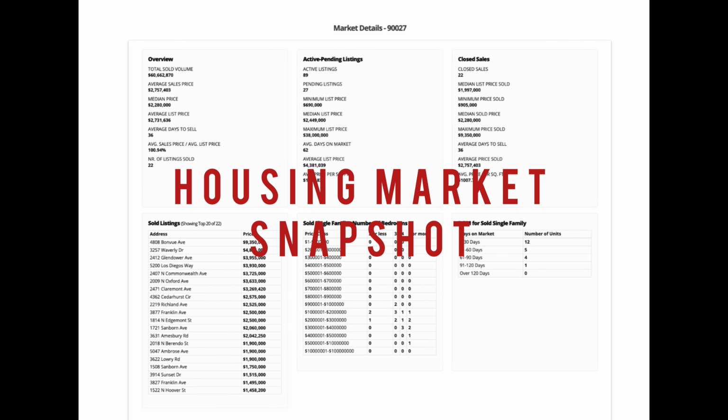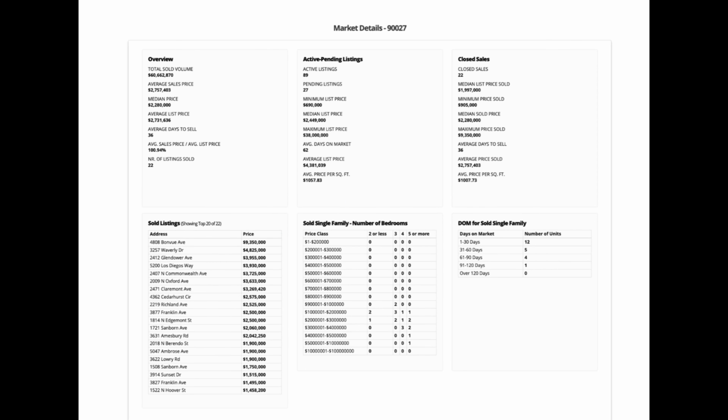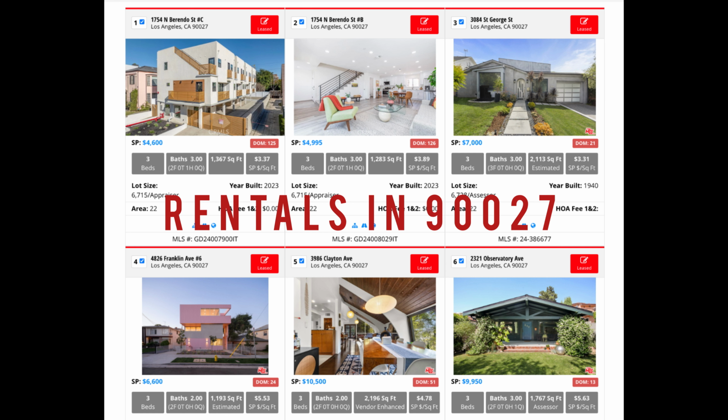Here's a housing market snapshot and rentals for 90027.